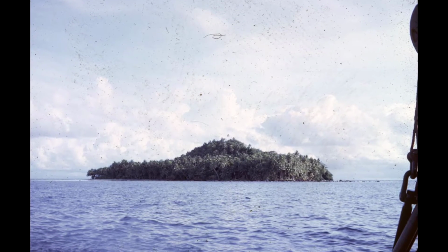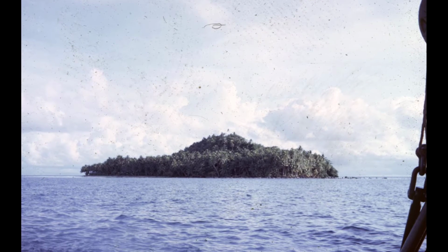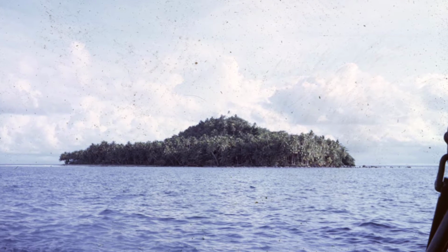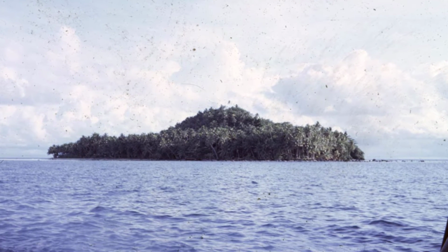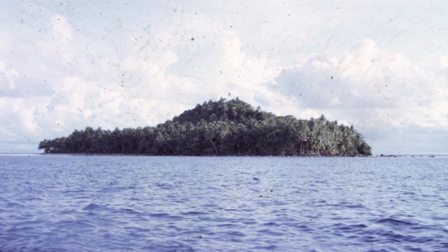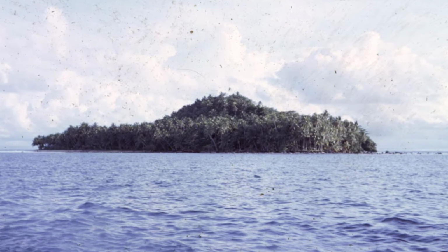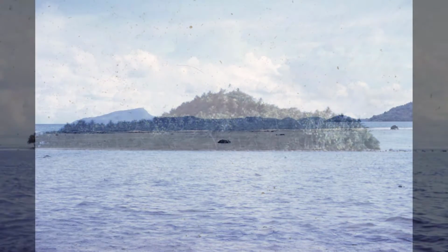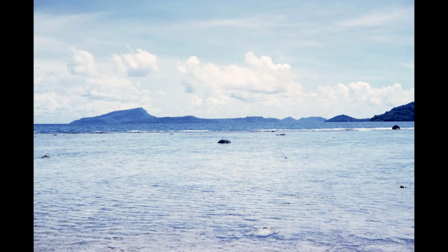Number 9 is a picture of the island on the way back. It's very, very small. It's called Udot, U-O-T, I think. I don't know how many people live on there at the present time. We haven't really been there, so I really can't tell you, but at least you have a picture of it anyway.